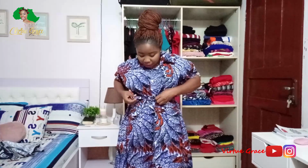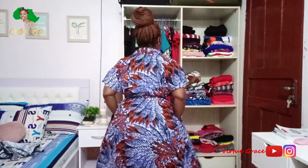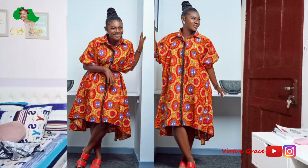But when I feel like accentuating my waist, I have this robe that was made for me. You can attach it to the dress, and if you want to accentuate the waistline and make it look more chic, this also has pockets. So this is how to style it, accentuating the waistline. Yeah, so this is it. I love it so much. I saw it on a Ghanaian actress. Yeah, so this is how this one goes.